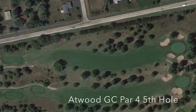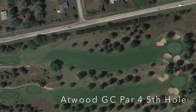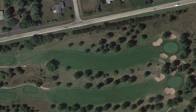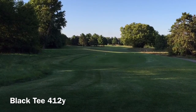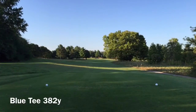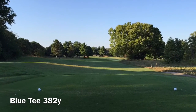So here you go, guys, the par 4 5th hole at Atwood. A true example of how trees are utilized as hazards and how flawed that is as a design implement in golf course architecture. You'll see from the top there the trees on the inside part of the dogleg on the left. Here's a good look from the black tees. It's not a very long hole, but it's not a very short hole. It's basically your standard mid-length par 4. Here's a look from the blue tees and the white tees, the tees that the majority of golfers play.